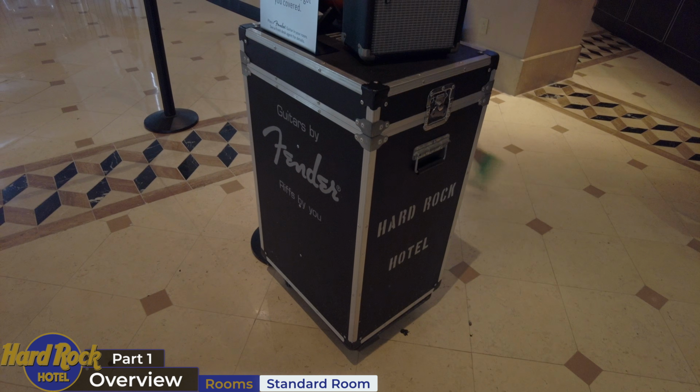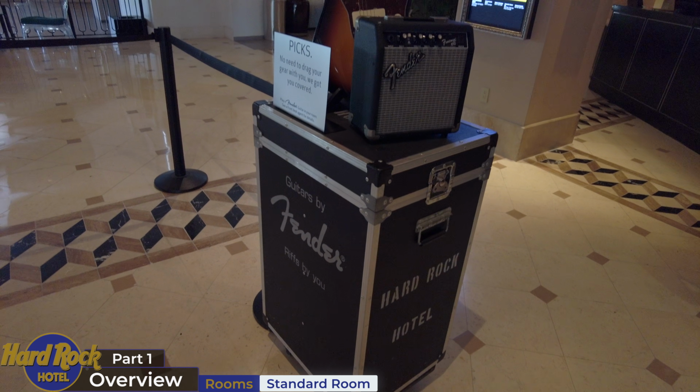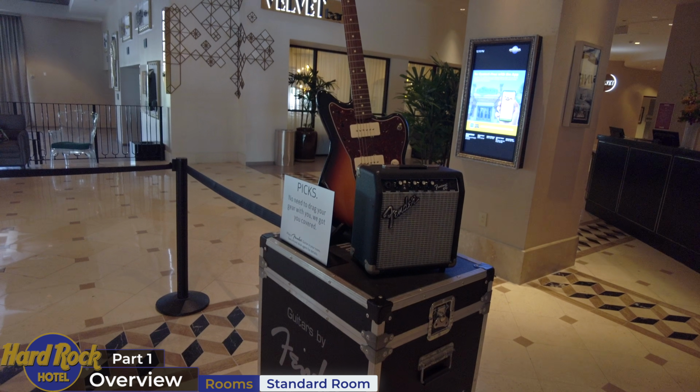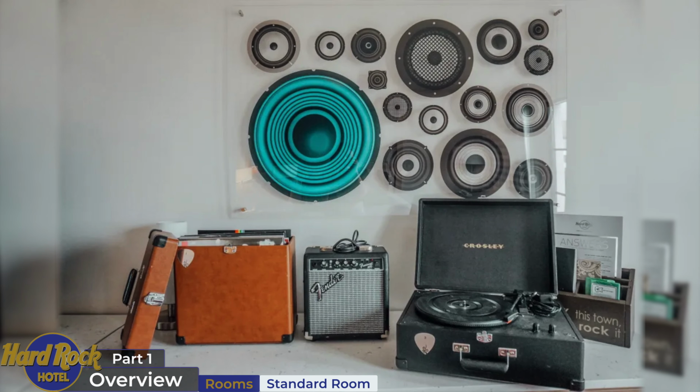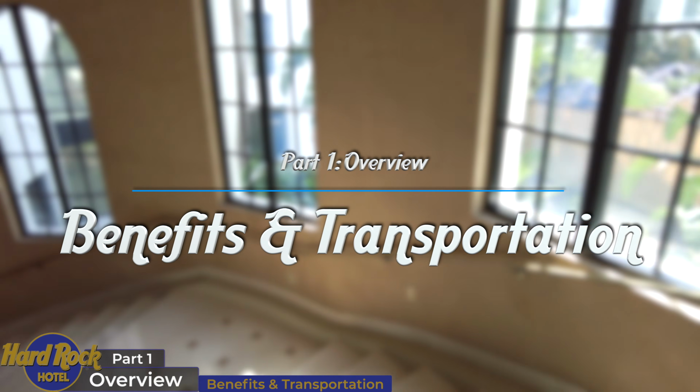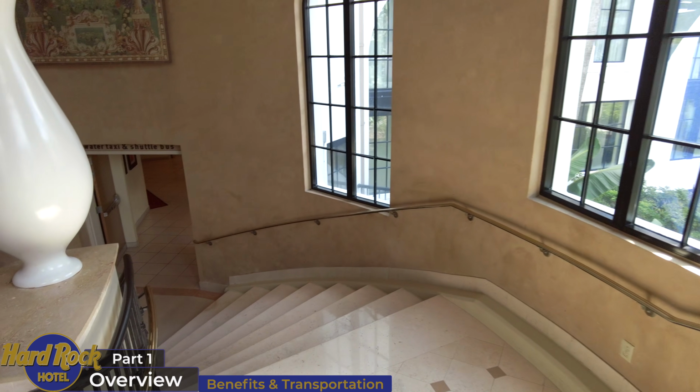One of the unique gimmicks that the Hard Rock Hotel provides is the ability to borrow a Fender guitar with a headphone-restricted amplifier, which is delivered to your room. Alternatively, you can ask for a record player with a curated selection of classic vinyls. Moving on now to the Hard Rock Hotel's benefits and transportation options.